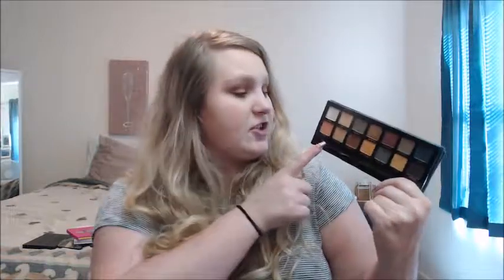And then another infamous palette, the Subculture palette. I actually really like this. I have a couple different videos talking about this palette, and honestly, I love it. Like I said, I feel like it's just as powdery as the Anastasia Modern Renaissance palette, except for maybe the shade Roxy. This one does kick up quite a bit, but really, I don't mind. I don't think it's that big of a deal. I like the formula. I like the shades. I feel like it helps me get out of my comfort zone, and I actually really like this palette.